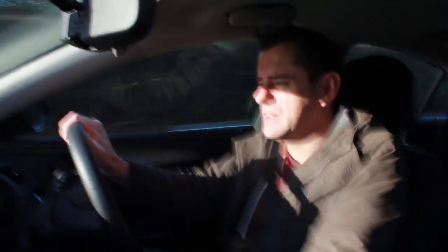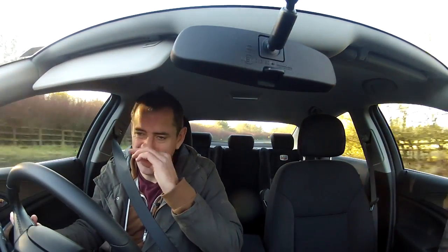The Avensis, the ubiquitous Avensis, which is not a great driver's car. It's not bad to look at. You know, it is a Toyota. It's going to be going forever and ever, but it's nearly €1,000 cheaper than this car. So you can see the problem I have with where this car actually fits in.